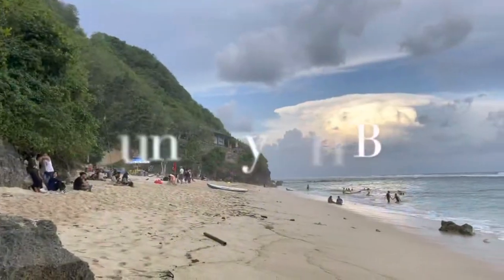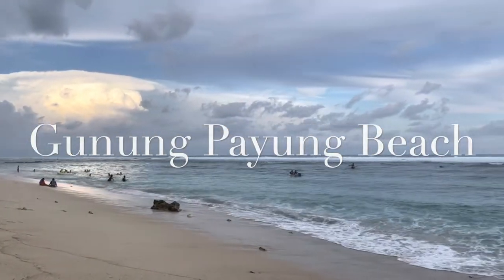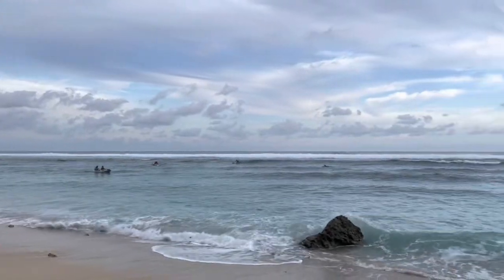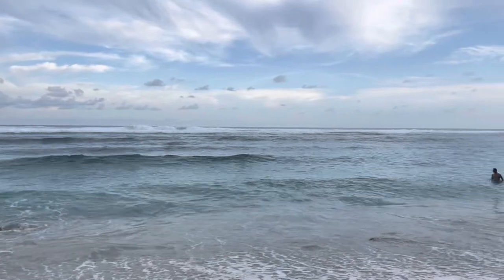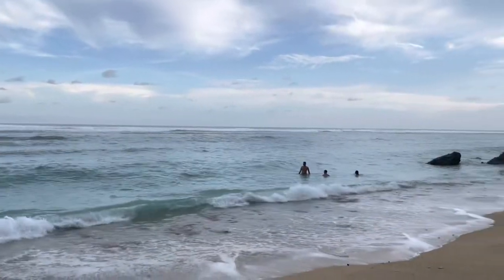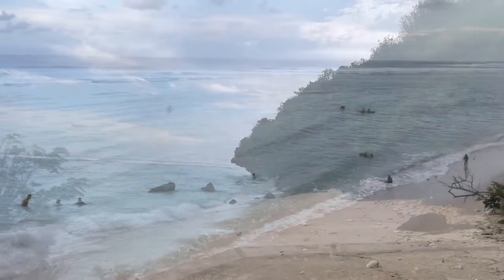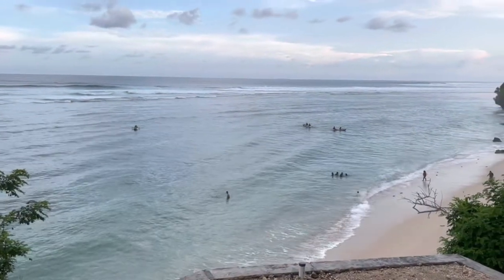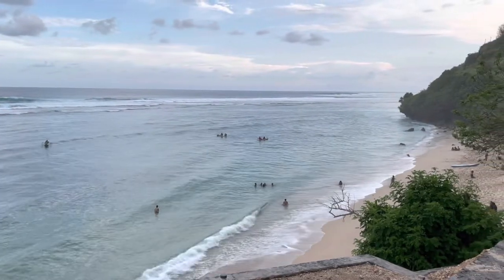This is Gunung Payung Beach. There weren't many visitors and tourists here, so I guess it's not as well known as other beaches. According to Arnold, the water here is quite calm, great for swimming and kayaking or canoeing. There were constructions nearby, so maybe in a few years' time this would be another popular spot too.